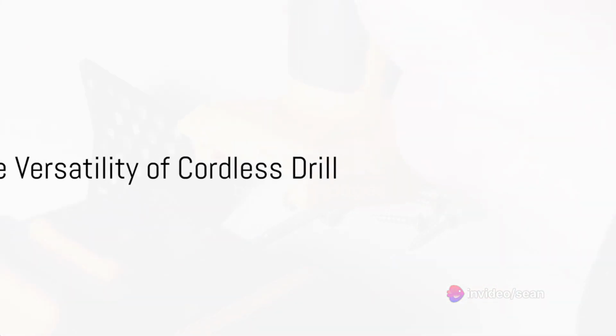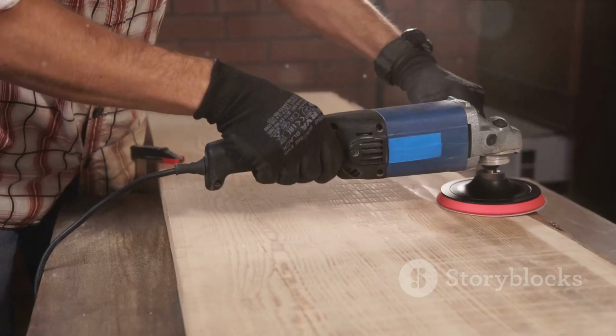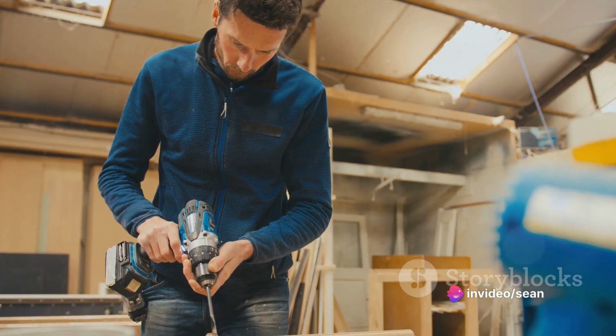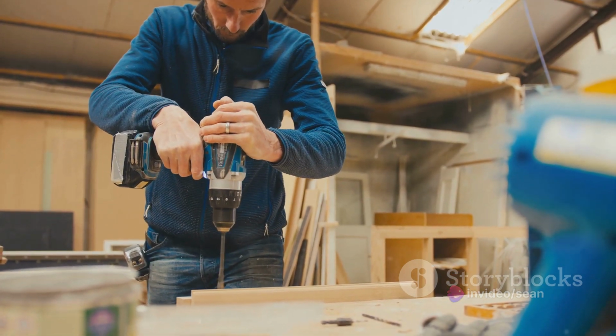Next, we have the cordless drill. This versatile tool is not just for drilling holes. It can also drive screws and even sand and polish surfaces with the right attachments. A cordless drill offers mobility, allowing you to work unencumbered by wires and cords.